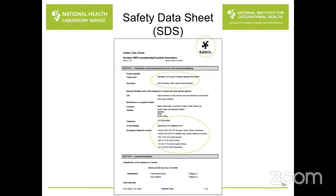So now section 1 should always refer to the identification of the substance being addressed in the SDS. In this case, the trade name of the product is the sanitizer WHO recommended hand rub formulation, and the synonyms for this product are hand sanitizer or WHO made hand sanitizer. We can also see in section 1, they provide specific and direct contact details for the company providing the SDS. That means that you can contact the company directly if you have any specific questions regarding the product or regarding the SDS.